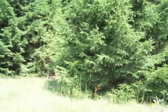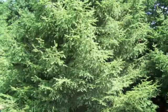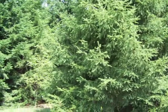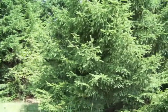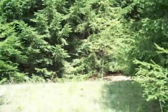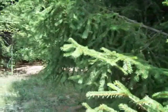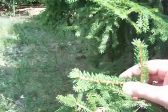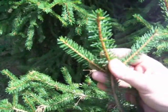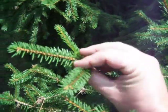They have these upward swept branches. I believe Douglas fir looks somewhat similar, but it has more of a droopy look to it. All of the spruces have needles that spiral around the stem like this.